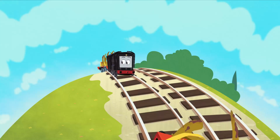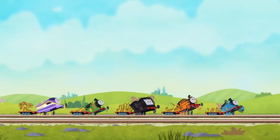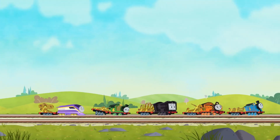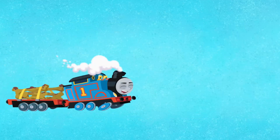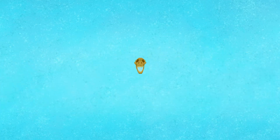Feet, tailbone, ribs, and claws, head and jaws. Stomp and bite and swipe and roar. Feet, tailbone, ribs, and claws, head and jaws.